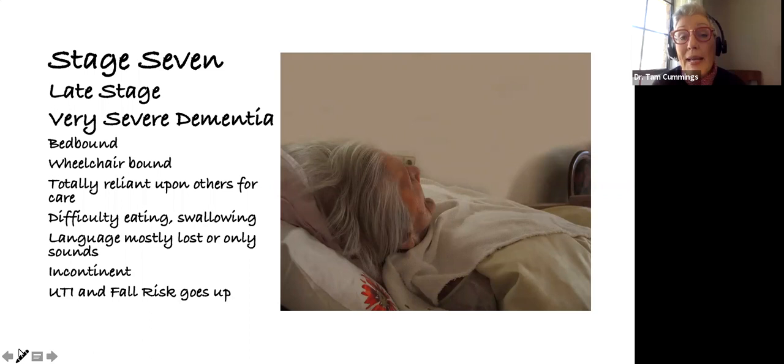You want the HAM-A tool, and that's all capitalized, HAM-A. That stands for Hamilton Anxiety Tool. And that's a tool the family fills out. You want the geriatric depression scale. And you're not going to give the test to your loved one. You're going to take the test for your loved one based on how well you know them and how they've behaved over the last week. And at the end of that test, if you've circled 5 bolded answers, that's a positive test for depression.